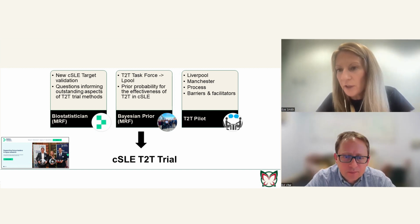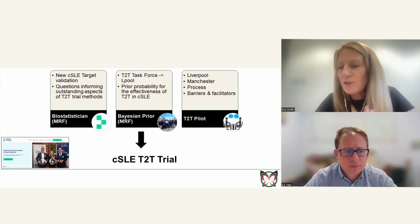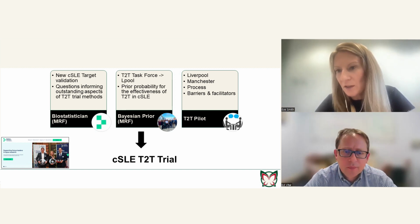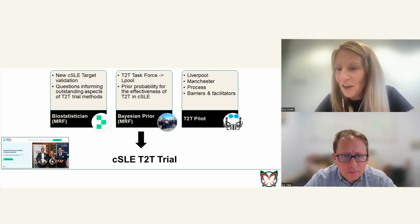So there is currently a trial, Lupus Best, that's been run in Germany, I think, where they've got 3 arms, 400 patients per study arm. There's absolutely no way we could do that study. And this is going to be something that's going to enable us to do a study that will provide more evidence than we currently have.